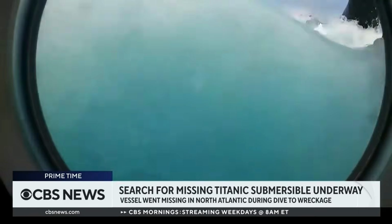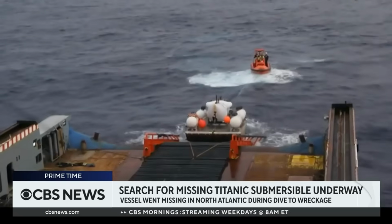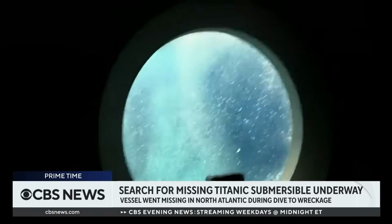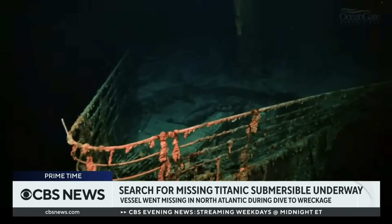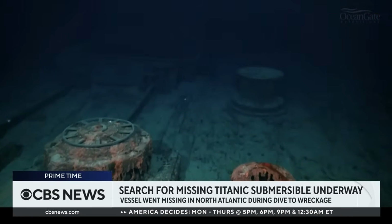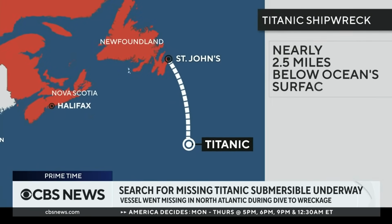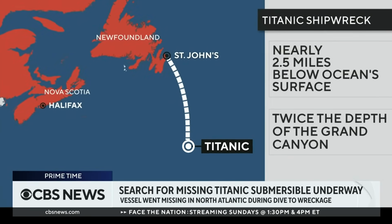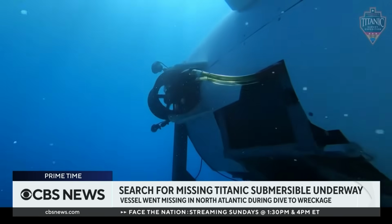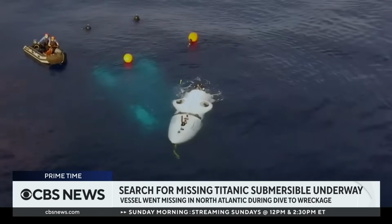There's no other trip like this. For the past 2 years, the U.S.-based company OceanGate Expeditions has used the submersible to take tourists to the famous Titanic shipwreck, charging $250,000 per person. At nearly 2.5 miles below the ocean surface, the Titanic is located at roughly twice the depth of the Grand Canyon. Finding the Titan won't be easy at those depths, even if it's floating on the surface.